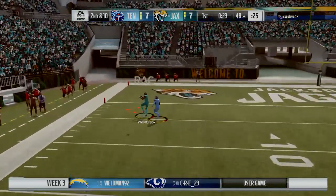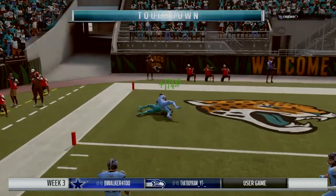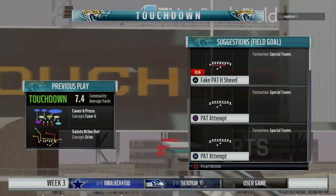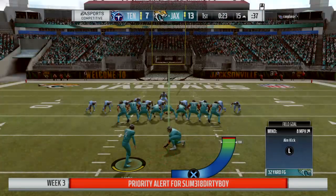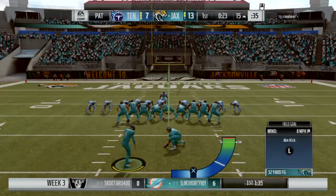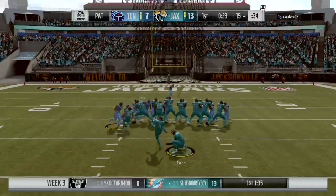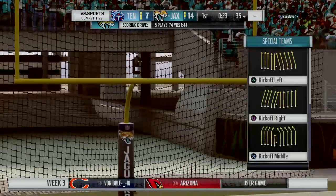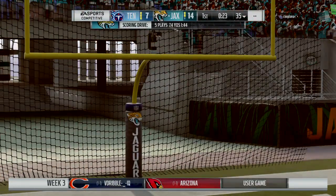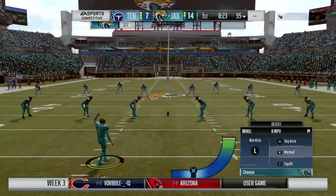Looking long for Westbrook. And he takes it in. Touchdown, Jacksonville. A big play there. His 2nd touchdown on the season. And the Jags are able to cash in for 6. Point after by Lambo, up and good. And that makes the score 14-7.